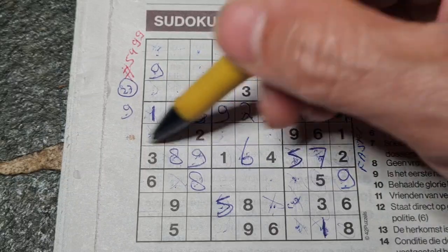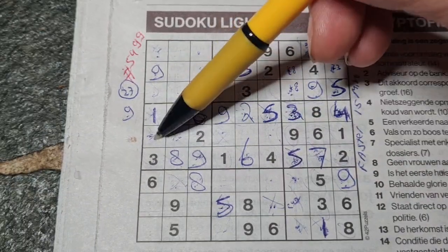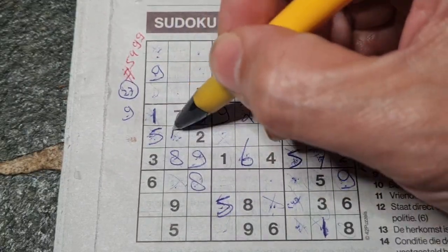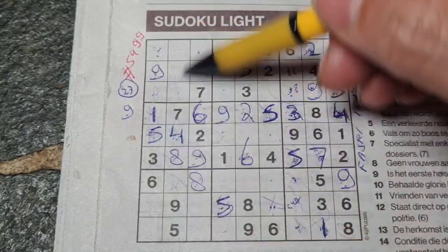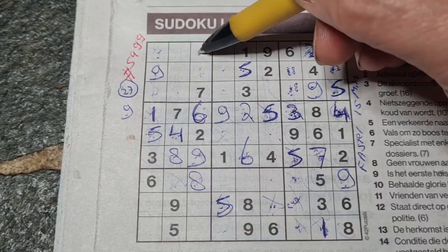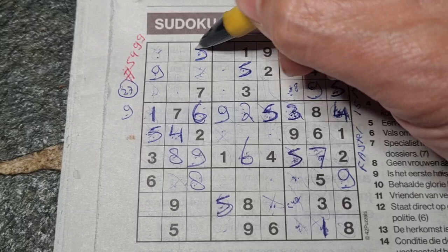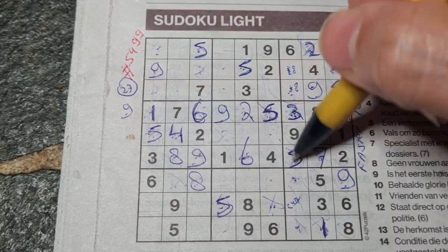4 numbers, the 1, the 2, 3, the 4 is missing, and a 5 is missing. 4 and a 5. We have a 5 in the second column, so no 5 there. 5 should be here, and a 4 goes there. 5 in the first column, 5 in the second column. So third column, only 2 places left for the 5 should be here or there. We see here a 5 in the second row, so no 5 there, 5 should be there. And all the 5s are used.